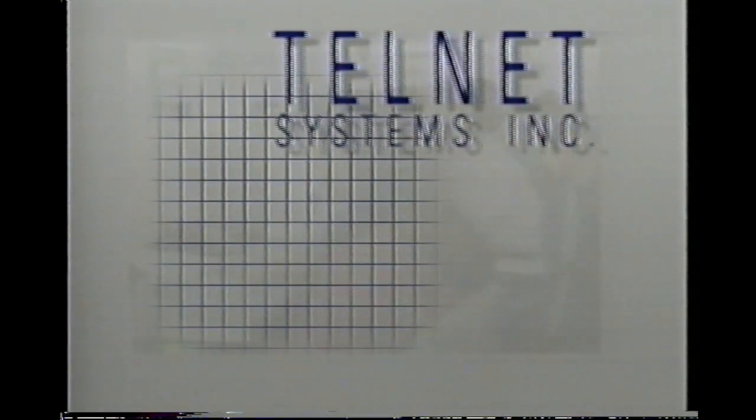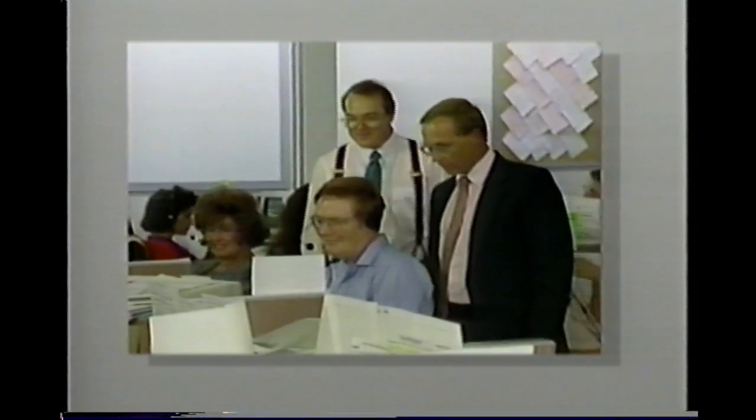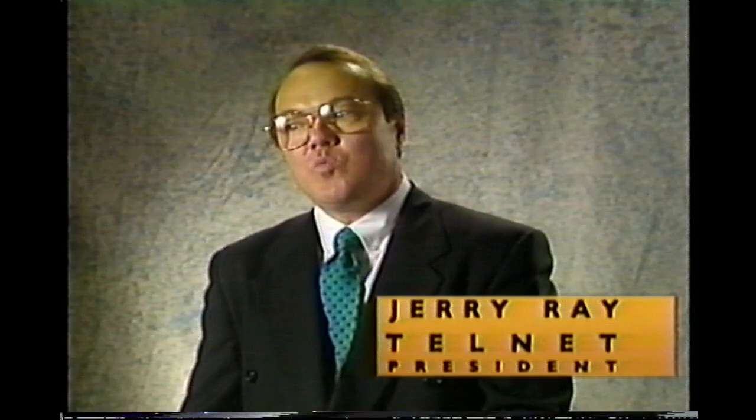Telnet, a telemarketing service bureau, was one of the first organizations to implement a predictive dialing application developed by an IBM business partner. The heart of the business is on the sales floor and the salespeople. And so everything that we do has to be in some fashion designed to support those salespeople and help them become more effective. What we are looking for is the best equipment that allows the best people to do the best job. And that, in essence, is what we have.